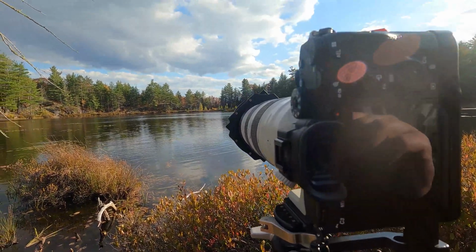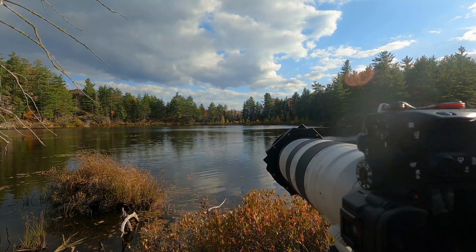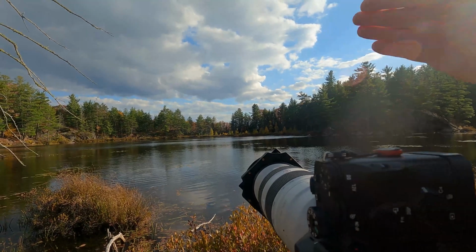But man, what a beautiful, peaceful area. Now, I would not have necessarily come down here unless I got the drone up and then I saw these trees being side lit in the frame here.